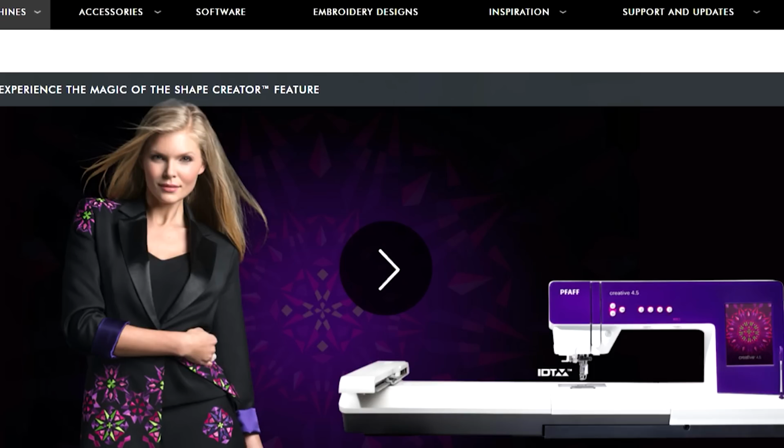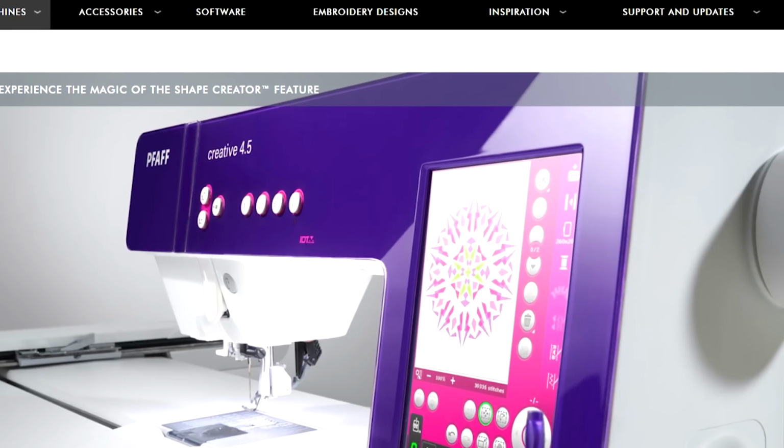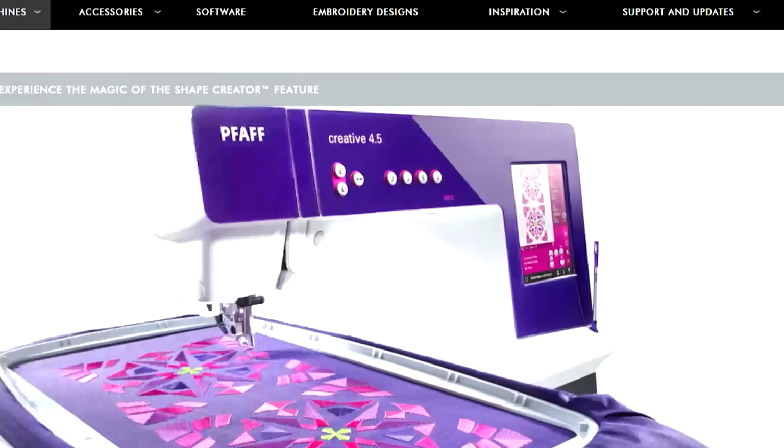The next one I love the look of is the Pfaff Creative Ambition, and I know there's quite a few new ones out as well. This machine, it's a beautiful purple color, but I know a lot of sewists, a lot of vloggers do have these and absolutely love them as well. So that's definitely another machine I would totally go for.